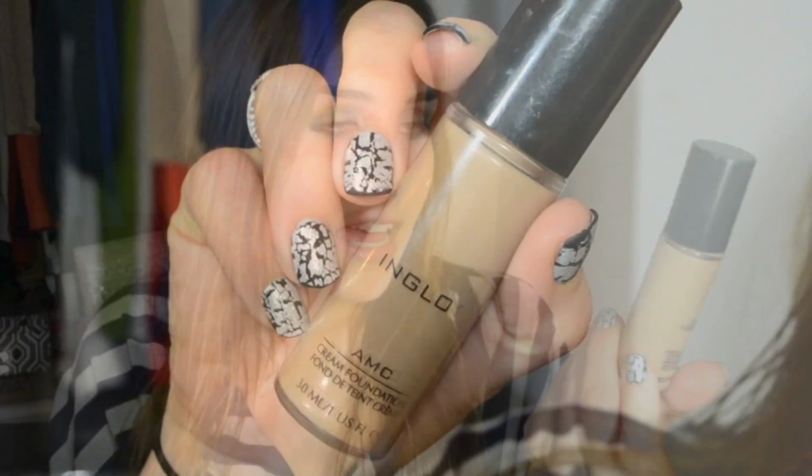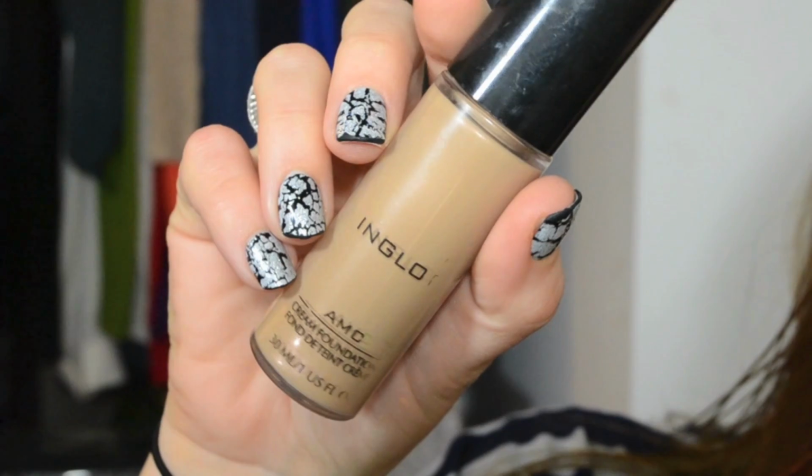Inglot's AMC Foundation. I had such a love affair with this over the summer because it's like heavier coverage, it's full coverage I would say, but it has this pearlescent kind of shimmer. Rather than being glittery or shimmery to give you a dewy finish, it has this pearly or opalescent kind of finish, which is just so much more natural to me, and I loved it for that. So I don't know that I'll be repurchasing, but not because I didn't like it.